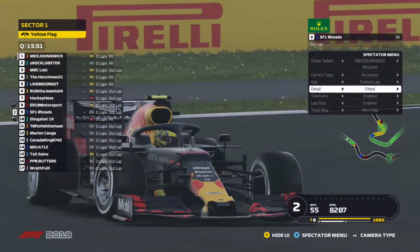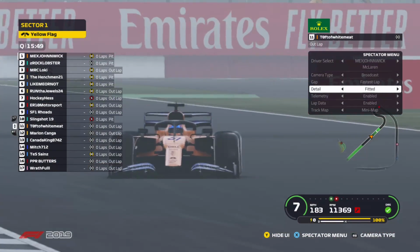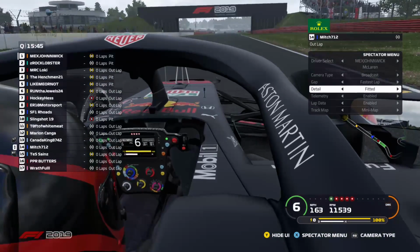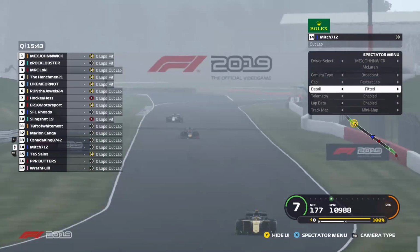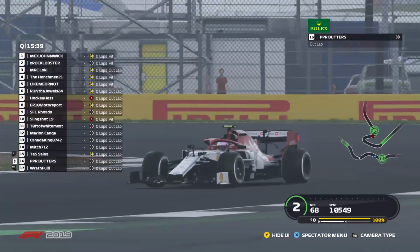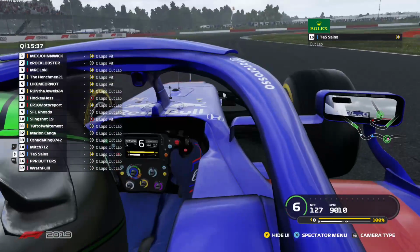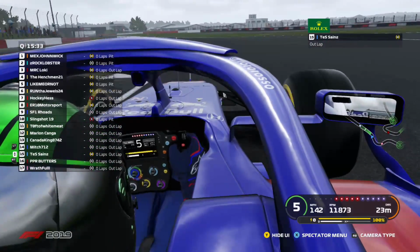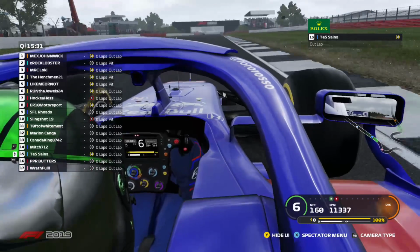Rhodes going with a different strategy of the hard compound tire. Same with White Meat, Marlon Conga, Canada King, Mitch. Butters is out on hards as well. Same with Wrathful. They're all going to a different alternate strategy. Signs going up with the medium compounds. Hockey is trying to go out and be fast. Looks like we have a little bit of overcloud.